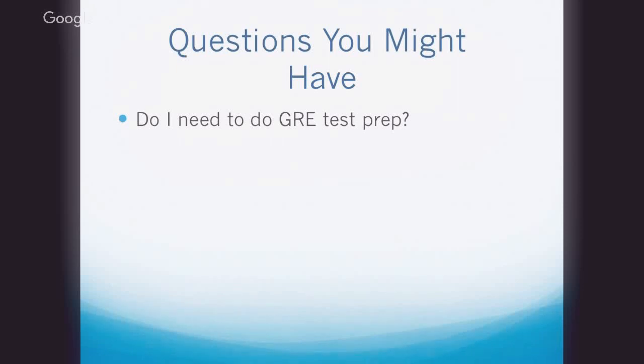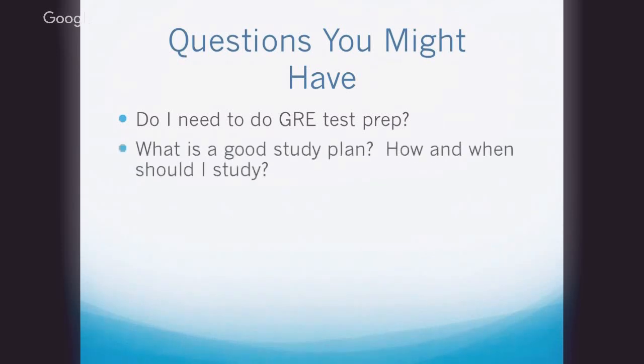If you don't need to get your best score, on a rare occasion, an admissions officer will tell you, look, your record is great. We want you as a student. Just go take the GRE. It doesn't matter what you get. I've had a few students tell me that over years. Not many, just a handful. But unless you're in that category, you want to get your best score, and you should do GRE Prep, and I'll explain to you more about that.